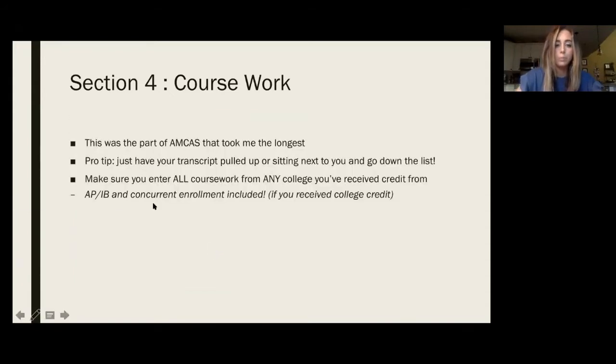Okay, cool. So I think this was the part of the AMCAS that took me the longest. Just be prepared for that. It's not super hard, but it is tedious. And my pro tip is just to have your transcript pulled up on your computer or sitting next to you. A lot of my friends printed it out and had it sitting next to them and would literally check off every single course that they'd input so that they made sure they didn't miss any.